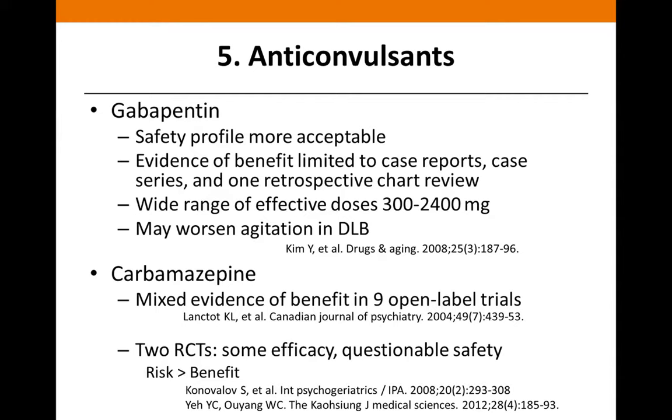Gabapentin. The side effect profile may be more acceptable. Again, lots of different small studies, case reports, case series. There was one retrospective chart review for gabapentin. So nobody has done a study, at least up until March of 2016, looking at gabapentin for agitation and BPSD. And they used a wide range of doses, all the way from a small dose of 300 up to 2400 a day. So really wide doses were used, and there's some evidence that it's not good for people with dementia with Lewy bodies, again, probably because it's GABAergic.